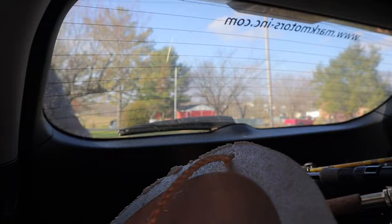Mr. Tackle Box done their part. They gave us some good baits. Now we just got to find some fish. Let's get to it.